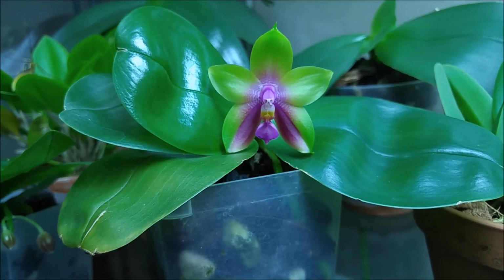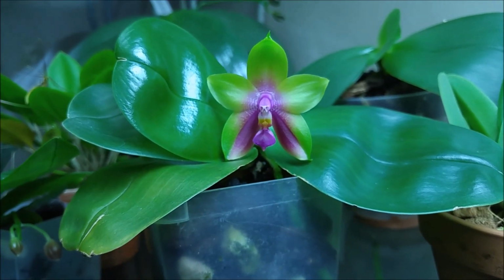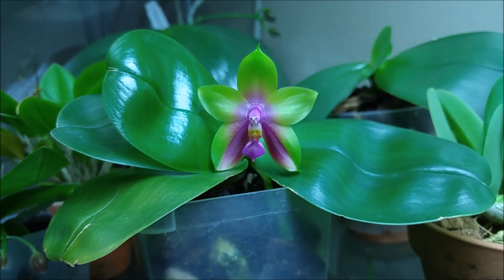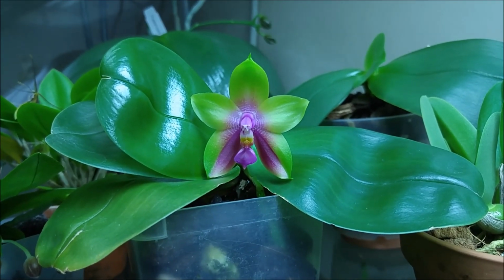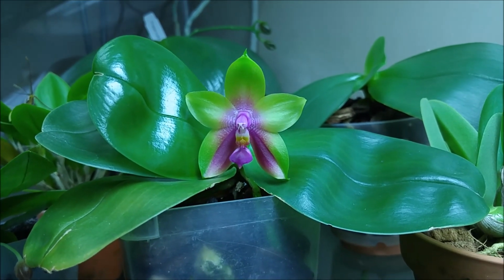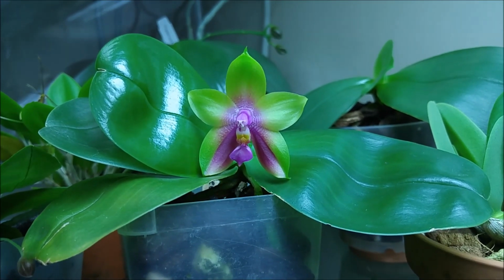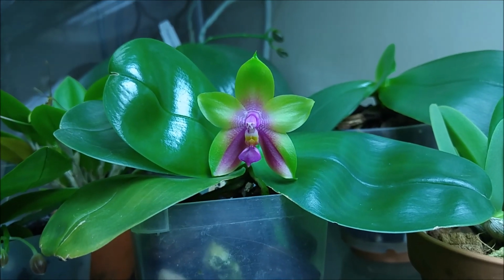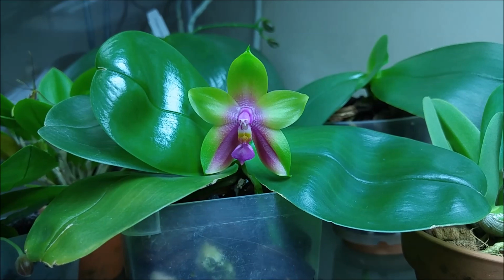The Dragon Tree Eagle DT1 is a really famous clone. It was awarded, I think, AM/AOS, and it parented a lot of interesting novelty crosses. They're usually very colorful and fragrant and have nice shape. And if you Google its name, Dragon Tree Eagle DT1, you will see the pictures.